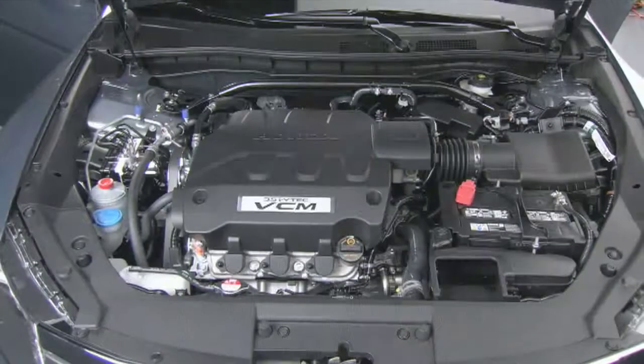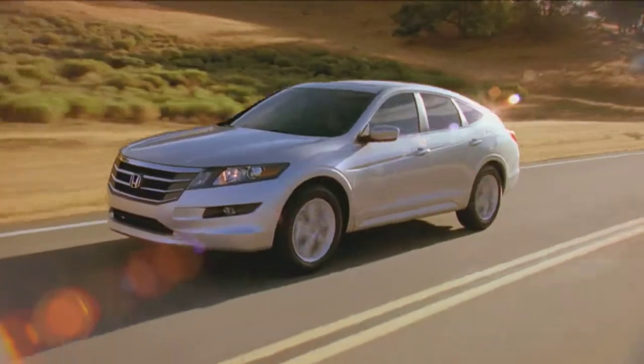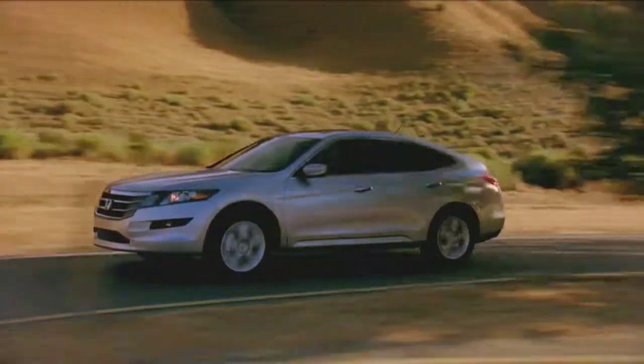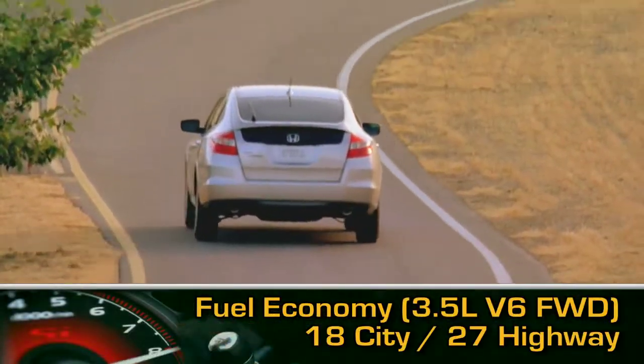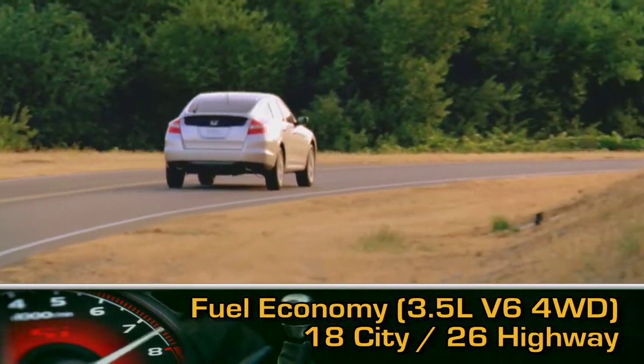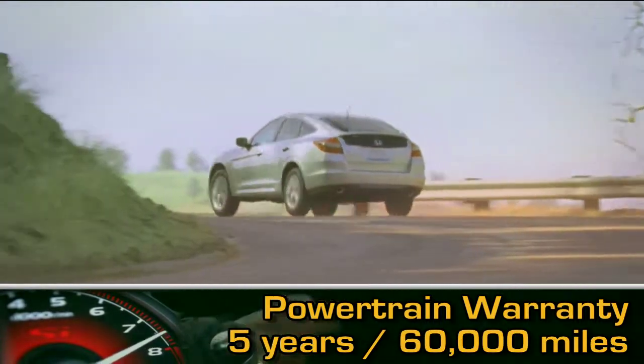The Accord Crosstour is powered by a 3.5-liter V6, sending 271 horsepower through a 5-speed automatic transmission to the front wheels or available all-wheel drive. Here are the EPA estimates for fuel economy. The Accord Crosstour is backed by a 5-year, 60,000-mile powertrain warranty.